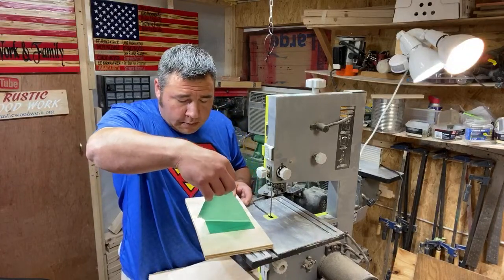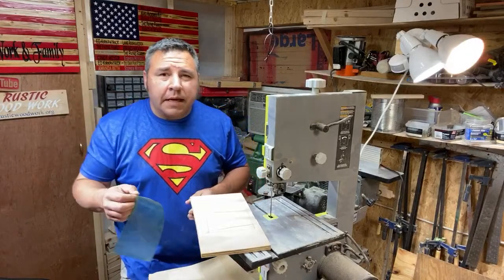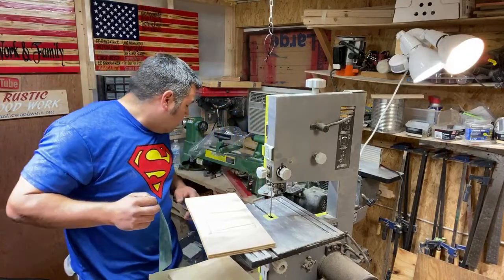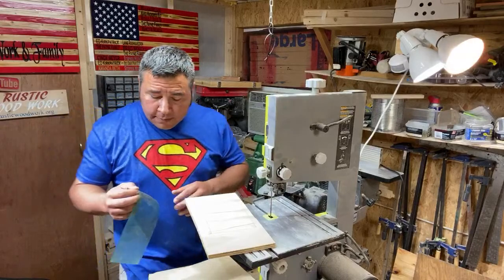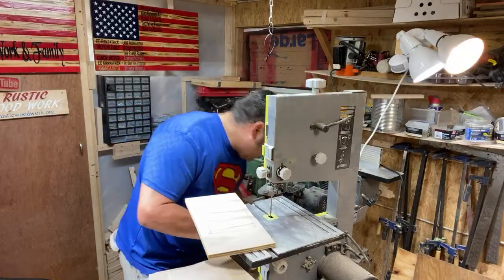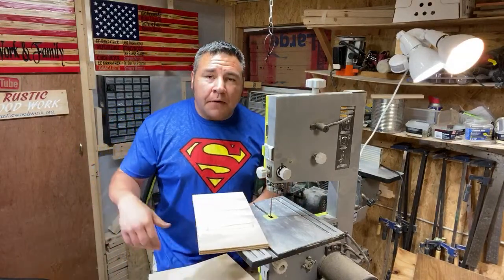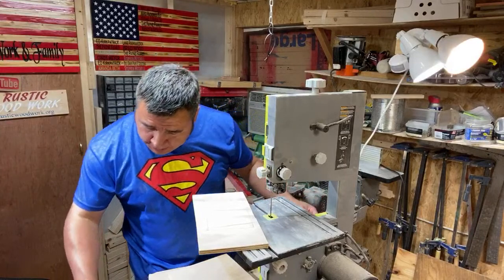So we're starting out with Kansas, and I think we got Kansas, California, Wisconsin, Idaho, Kentucky. We got several of them to go. So let me know if one of these states is going to be yours that I'm actually cutting out.